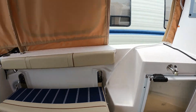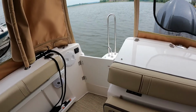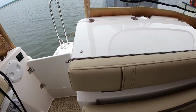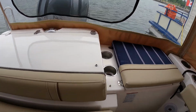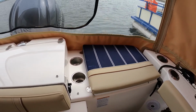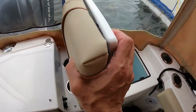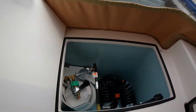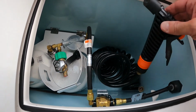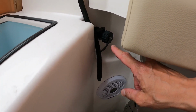Lock that hatch. Okay, and I'll show you some other interesting stuff. Back here is the door, so we can keep the dog safely aboard. And then behind this seat is a panel. This folds up, and in this compartment here is a hose. That's just like a garden hose. It actually connects back to this side over here, and that's raw water.